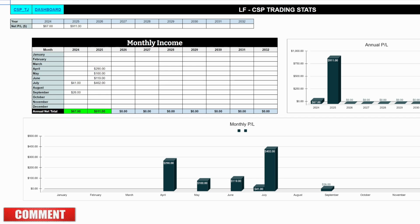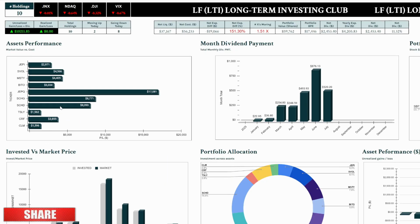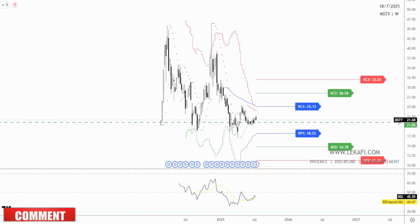Okay, and our dashboard, these gains here of $10,000 doesn't even take into consideration this premium that we did receive when it comes to trade options. So just cutting the story short, very simple.